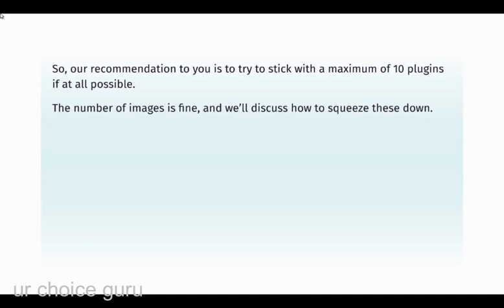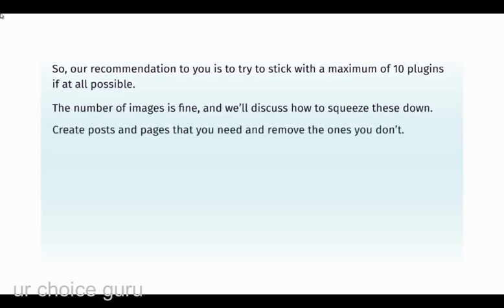But when you get to a point where you have hundreds of images or even thousands of images, that can be a problem in itself. Another thing is you want to create posts and pages that you need and remove all the ones that you don't. Now, this will usually speed up your site a little bit, just a tad, but it's just a start.